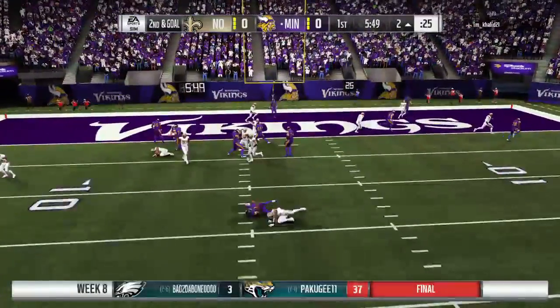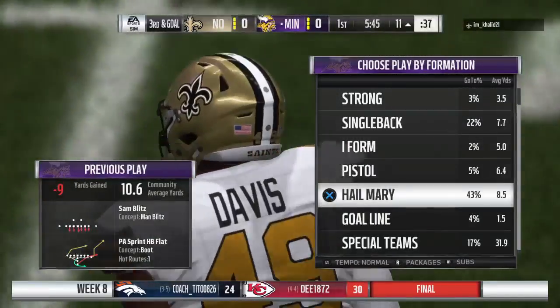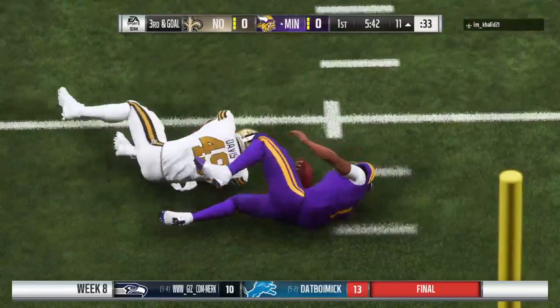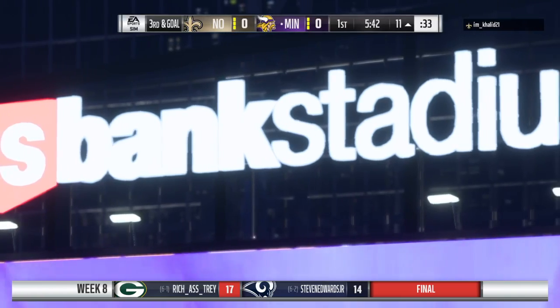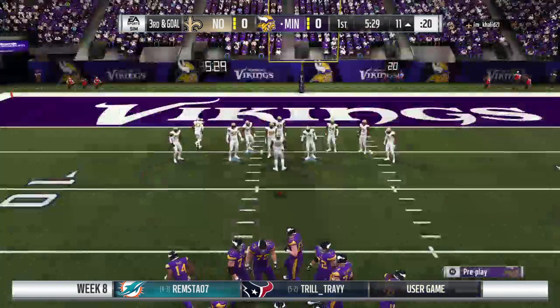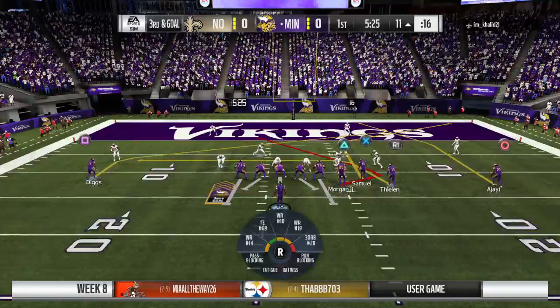And that means under a heavy rush, and down he goes. Demario Davis, not dropping into coverage, comes on the blitz and takes him down for a loss of 9. Can this defense get the stop on the opening drive? Here's 3rd and goal.